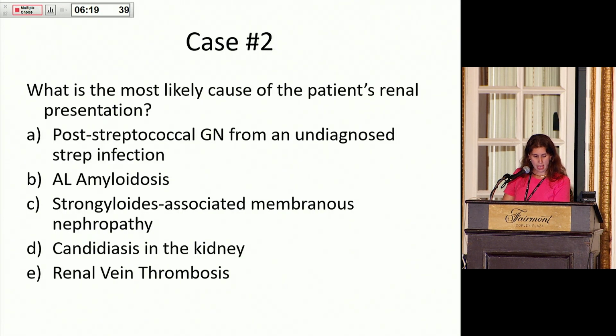So in this sad case, the question here is, what is the most likely cause of the patient's renal presentation? Is it a post-strep GN from an undiagnosed strep infection, AL amyloidosis, strongyloides associated membranous nephropathy, candidiasis in the kidney, or a renal vein thrombosis?